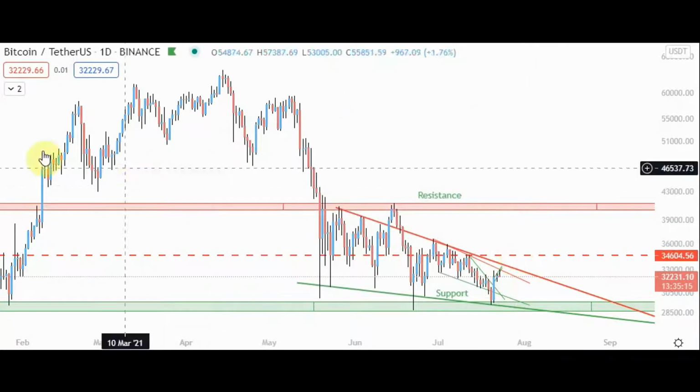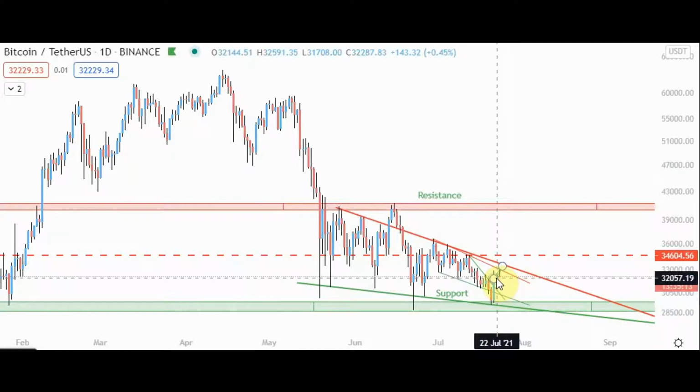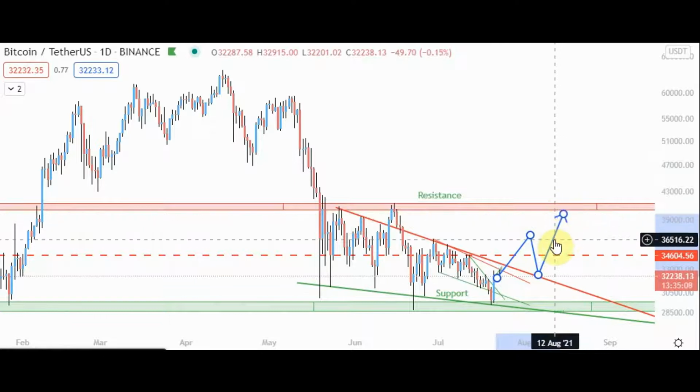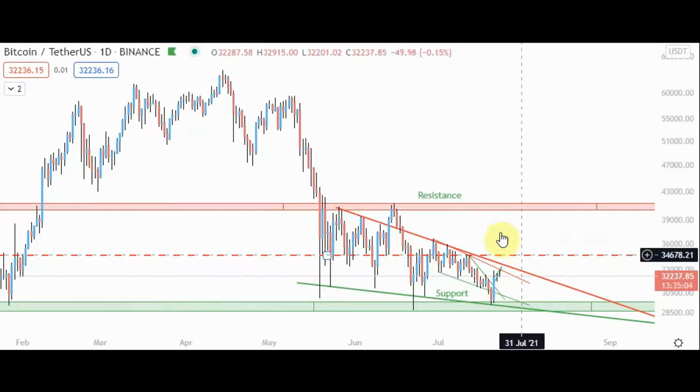So if a normal falling wedge structure was to play out, we would get a big breakout, hopefully a retest, and the continuation up. But whether we get that or not, only time will tell, but I'm closely watching this structure.